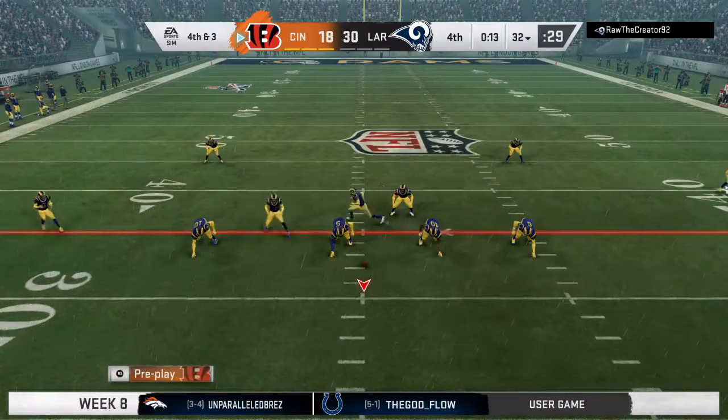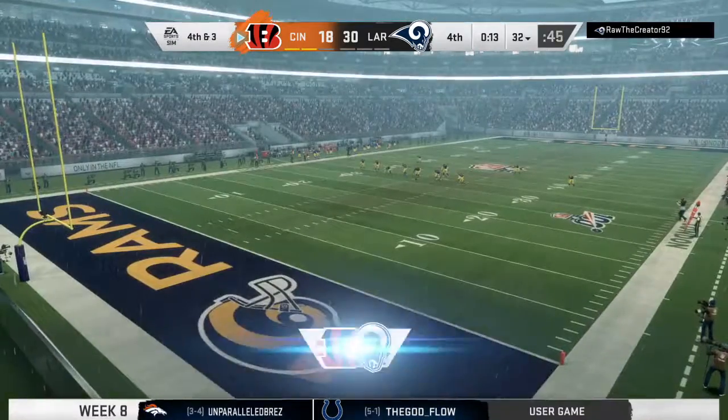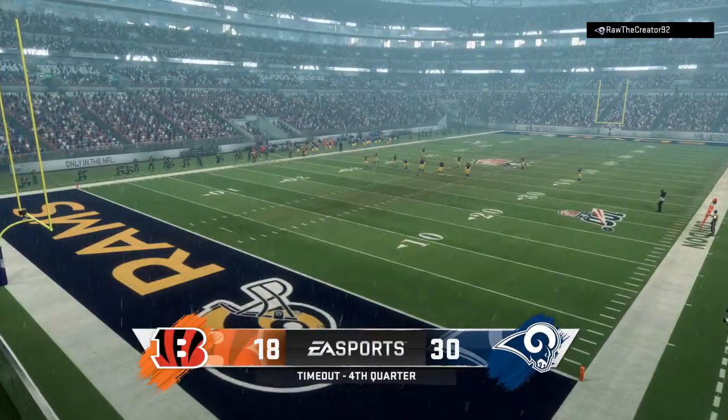All right, they're going to try and keep hope alive here on 4th down. They're going for it. Now the Bengals going to use the first of their timeouts.